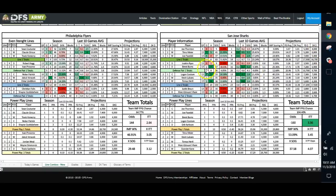Okay, that's most of the games. That's running down, showing you the greens and the reds, showing you why you need access to the research station if you're playing hockey out there in DFS land, and you need to be a VIP inside DFS Army to do it. So if you want the coaching, you want more explanation on how to use these lines and kind of mixing and matching.